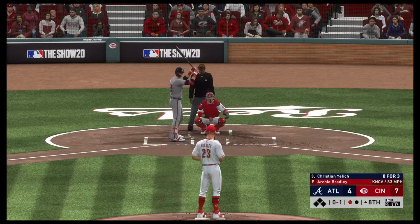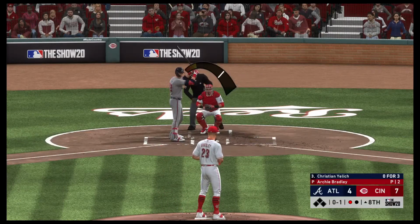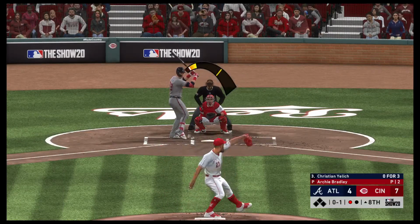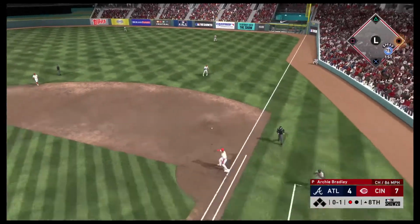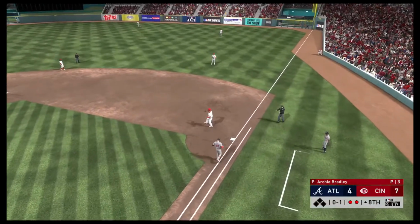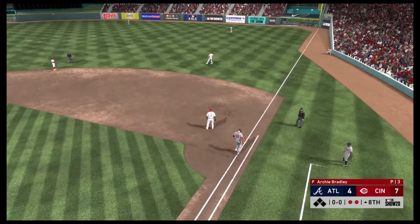Oh, had him chopping at that one. It's 0-1. Got to find a way to scratch at least 1 across. You do not want to take on the monster closing the game down 3. Fielded cleanly and very quickly there. They're 2 gone to start the inning.